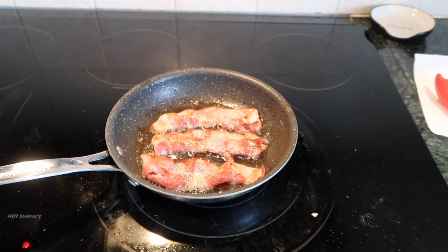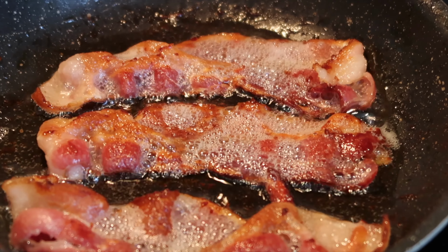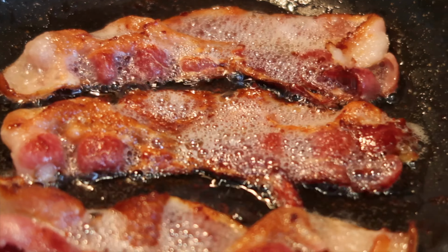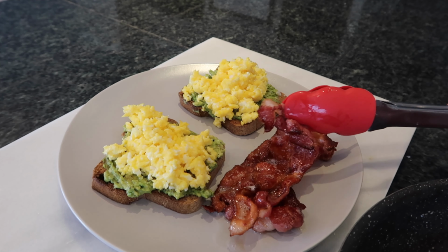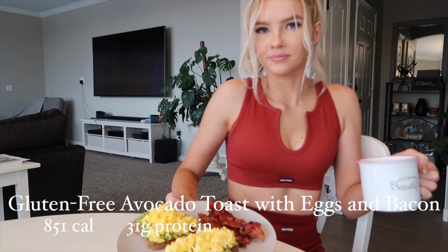Does anyone else love bacon but hate cooking it? How it gets everywhere. I'm just gonna zoom this from afar so I don't ruin my camera, but look at that beautiful, beautiful bacon. It does taste great. So I'm just gonna eat this.